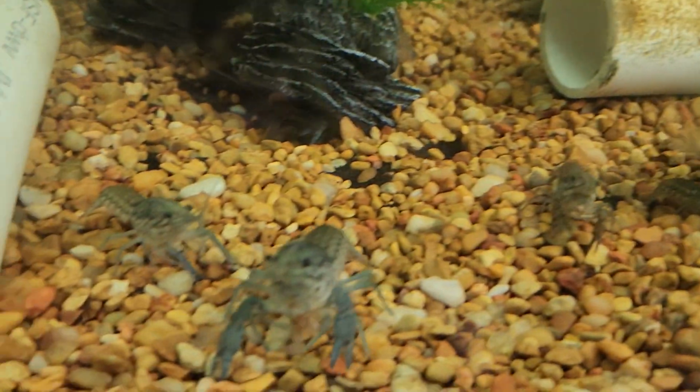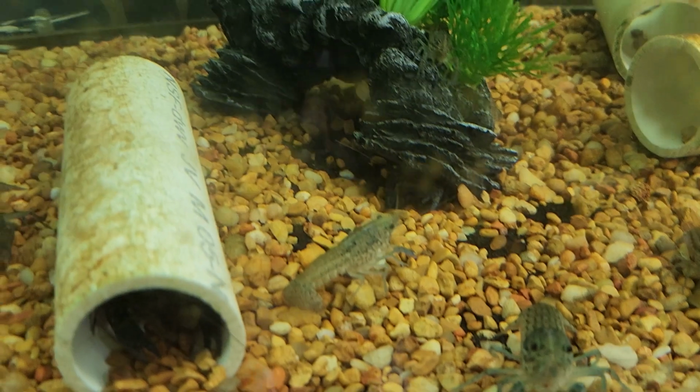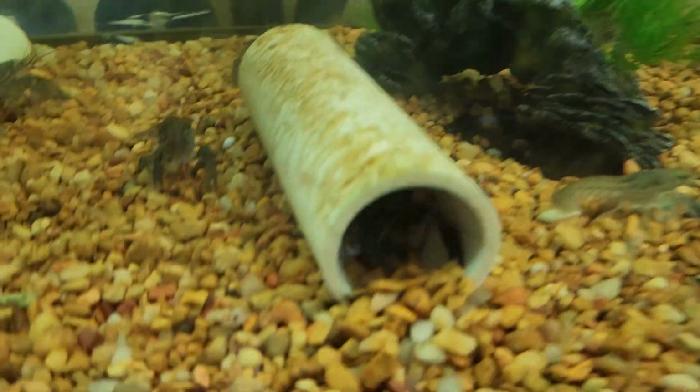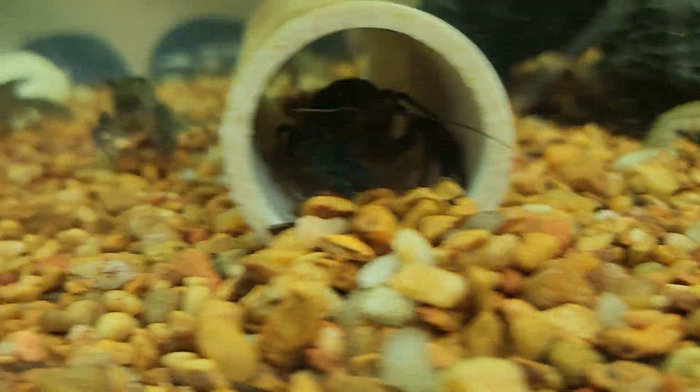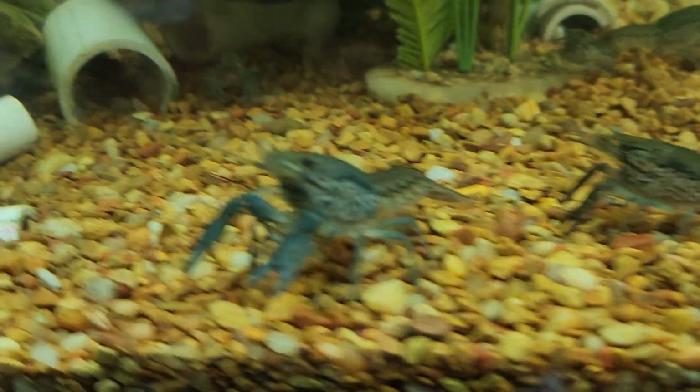I just threw some food down. They're all looking at me crazy right now. This is the all-female species. See, there's one hiding all the way back underneath there. Is there one in there? It sure is. This is the all-female species. There's all different sizes. I don't see any of the baby ones right now.